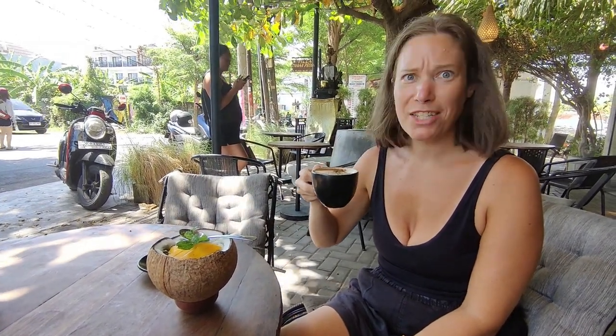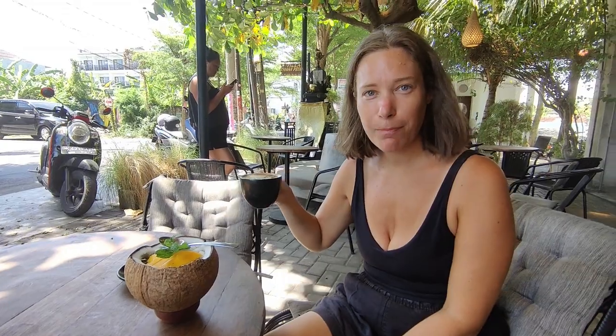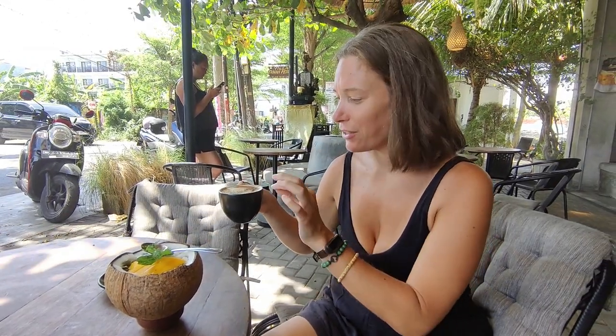Oh my god, that's fantastic. You can taste the coconut milk, and there's a little bit, I think, of cocoa on top, which complements it perfectly. Well, that was just delicious.